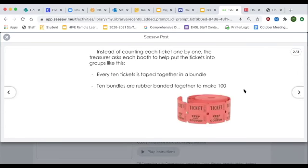So instead of counting each ticket one by one, the treasurer, a treasurer is the person who's in charge of the money, asks each booth to help put the tickets into groups like this. Every 10 tickets is taped together in a bundle. 10 bundles are rubber banded together to make 100. So 10 tickets are put together in a bundle. 10 groups of 10 are rubber banded together to make 100.